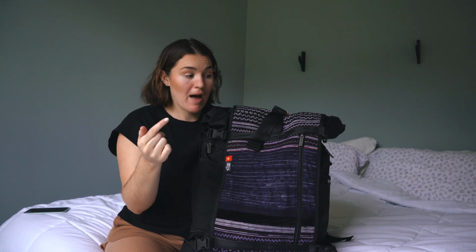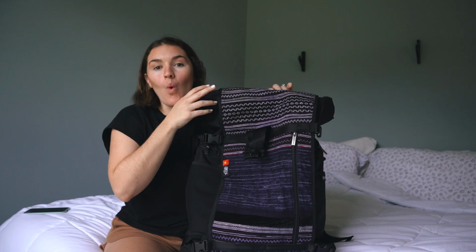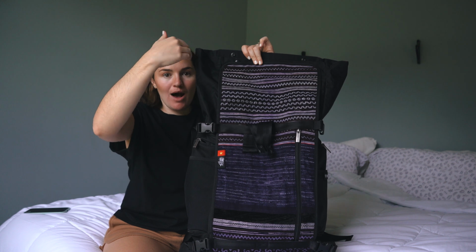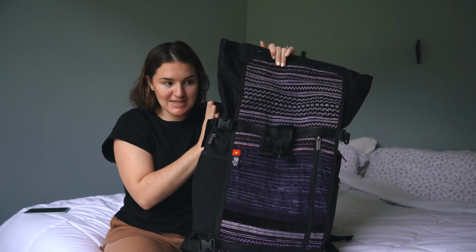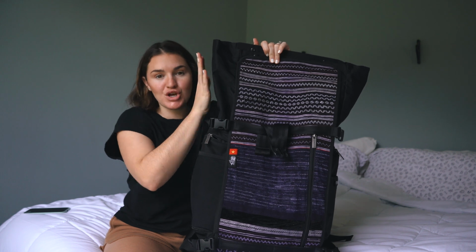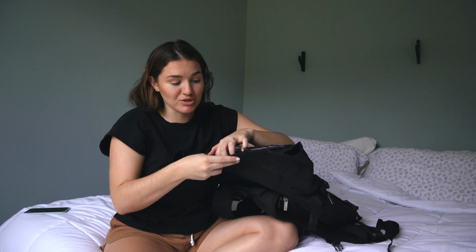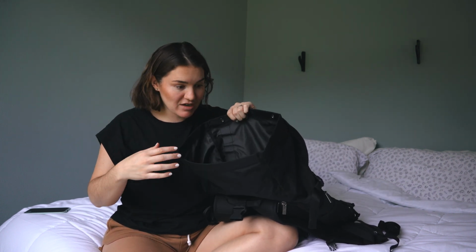Another big pro about this bag compared to other travel bags that we've had is how wide the roll top mouth is. You can see the bag kind of goes out, and it doesn't just end here. It continues to go up and out, which is such a huge space to be able to open up and get into if you need to find something that's buried.